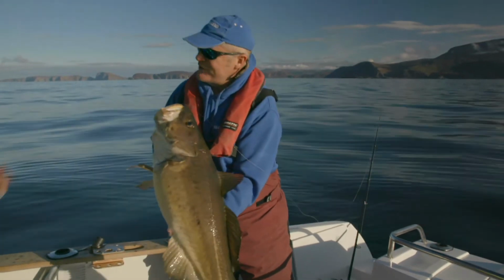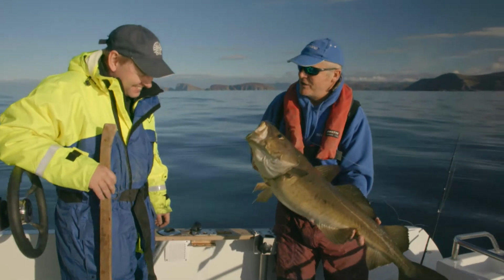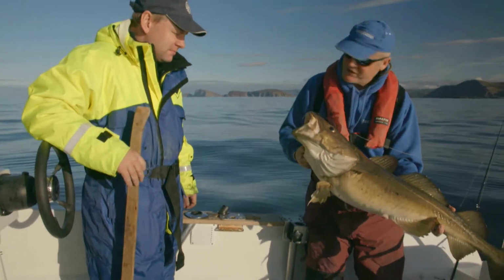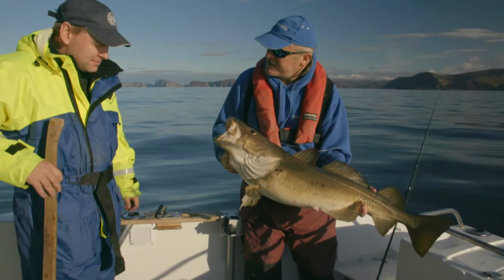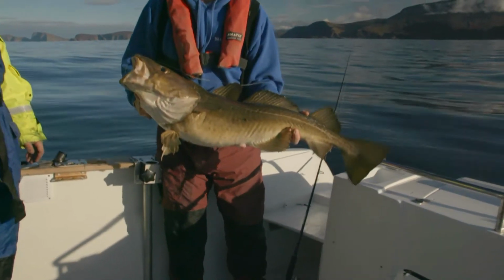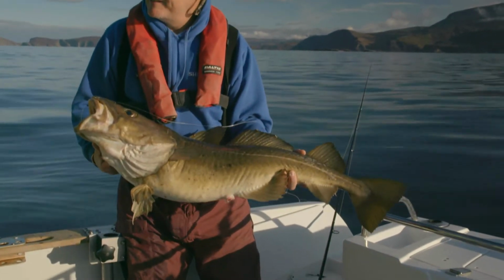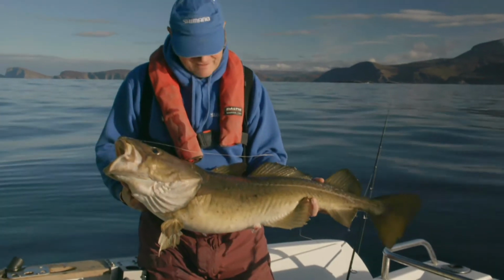Nice one. It's a nice one, Knut. Yeah, it's a nice one. I mean, in the summer you'll catch a lot more, but from what I understand, in October, this is a nice size fish. Yeah, it's a nice size fish. Of course, if you're lucky, you can get bigger, but there are not so many of them on the shallow parts like in July, feeding on the shellfish.